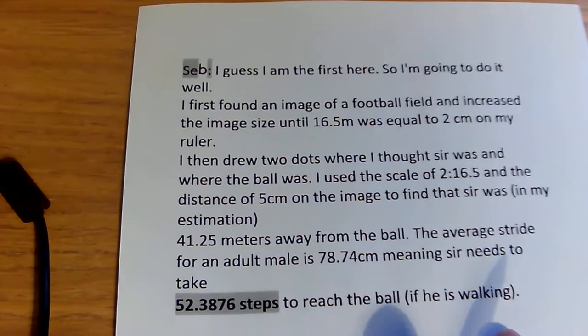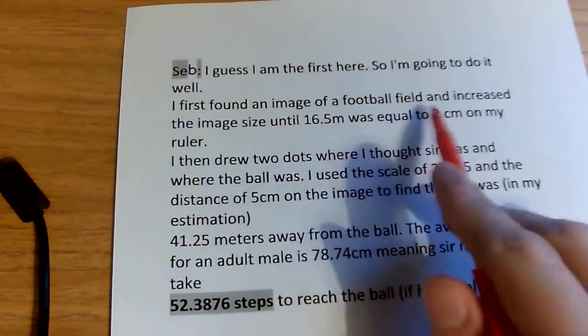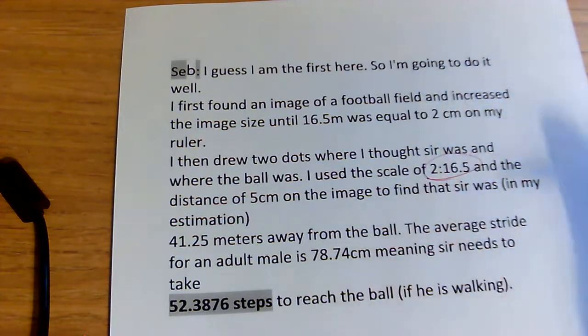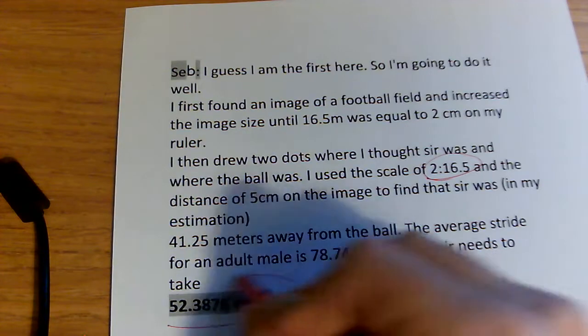Let's look at some of the year 10 guesses, and I dread to think what we're going to find in here. Let's start at the top actually, and to be honest, this is an excellent answer. So this is Seb's answer. He's talking about making a scale model of a football pitch that he can then use a ruler on. So he's worked out how long a real football pitch is, made a scale drawing with this scale here, tried to estimate where the ball was on the pitch and then where the ball went to in the end, and using that scale drawing has come up with this answer. Now this is a very good answer.